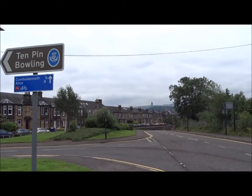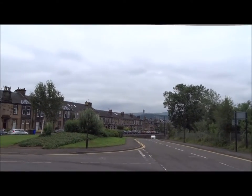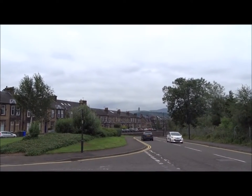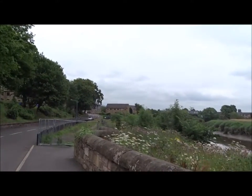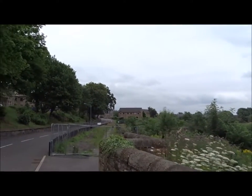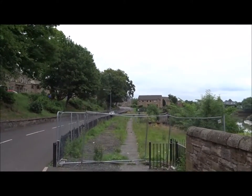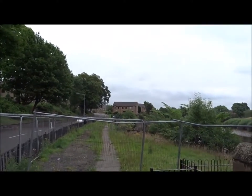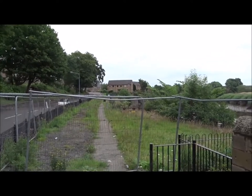But we'll go straight ahead down here towards Stirling's old docks. Try to get away from all these very noisy vehicles. I was going to do a bit of talking at the old docks here, but I can see that it's closed, or fenced off rather. Clearly, on the river, part of the shore's caved in, so that's a good reason to close it.